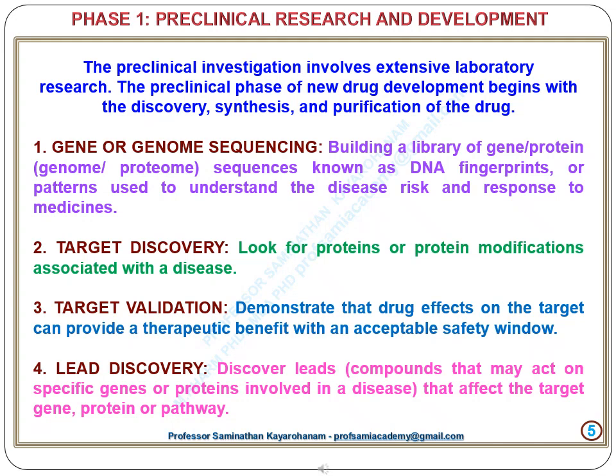2. Target discovery, look for proteins or protein modifications associated with a disease. 3. Target validation, demonstrate that drug effects on the target can provide a therapeutic benefit with an acceptable safety window. 4. Lead discovery, discover leads, compounds that may act on specific genes or proteins involved in a disease, that affect the target gene, protein or pathway.